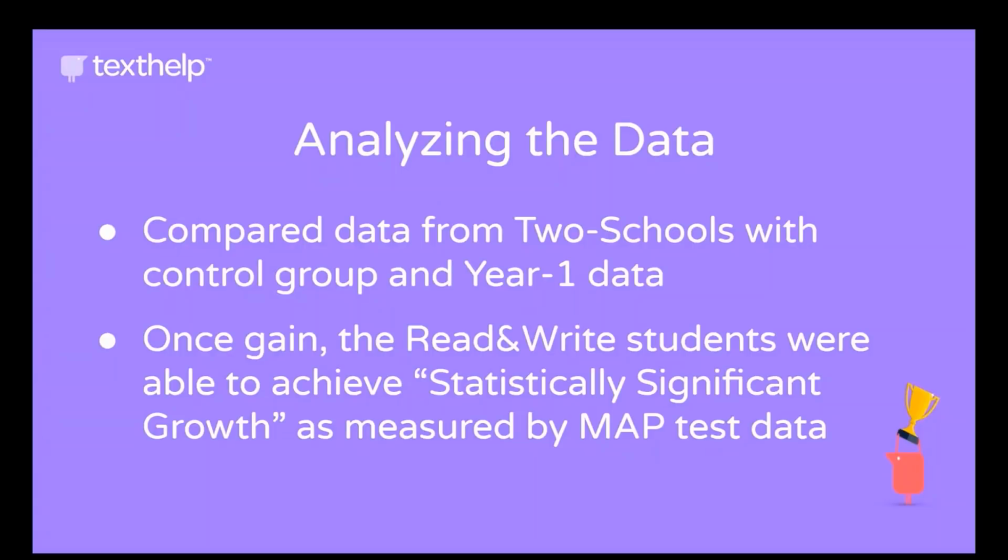Yes, from past experience, we know that we have to make sure our teachers aren't feeling overwhelmed with the stress of implementing one more thing. They're fairly new to Read and Write, and the approach ended up working really well in 2017 and 18, but then also again in 2018 and 19.